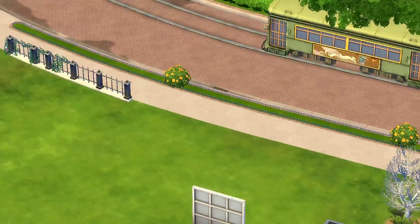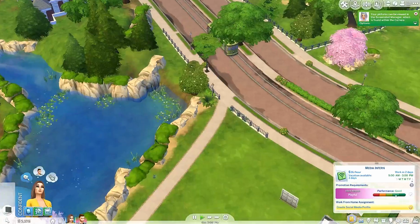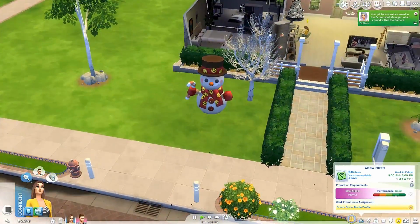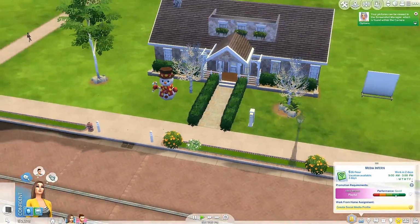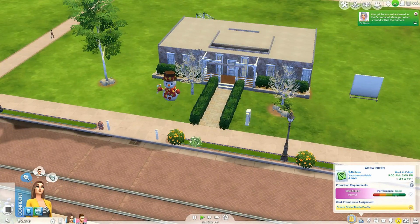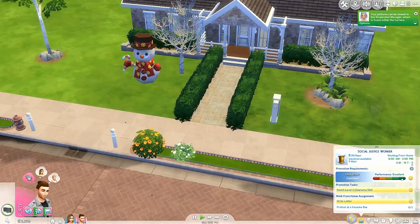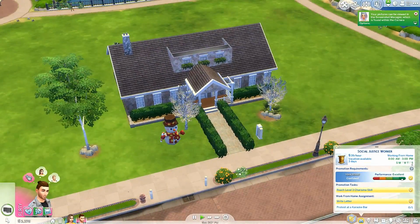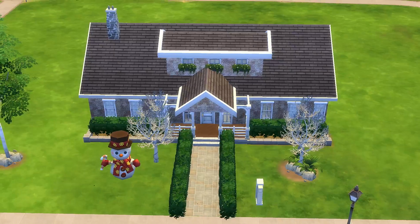Oh, there's the tram, there's the tram, there's the tram. Woo! Take the jump. Anyway, I'm gonna take a screenshot of this house for my thumbnail. Sorry guys, I need pictures. Can we move this into his inventory, because I don't want that in the picture. Thank you. Let's get this up. I want a nice picture.